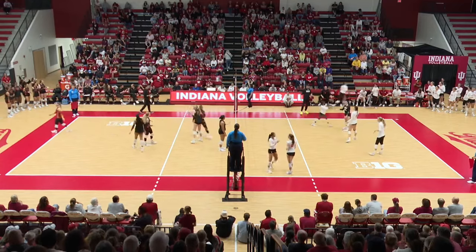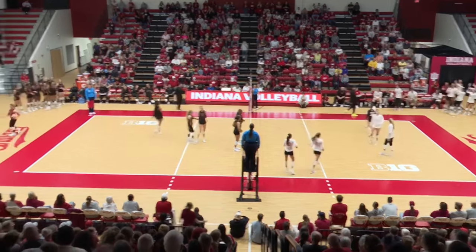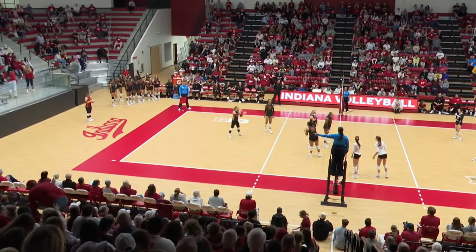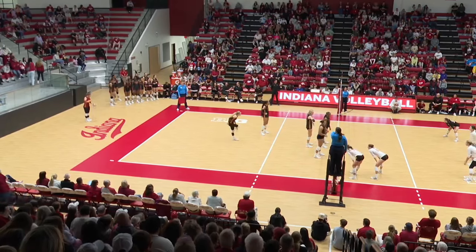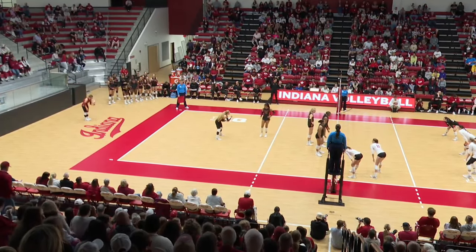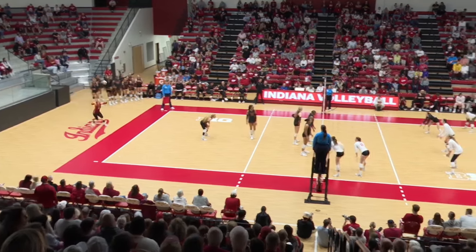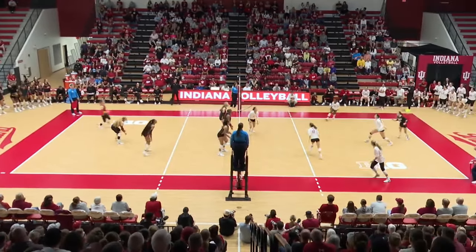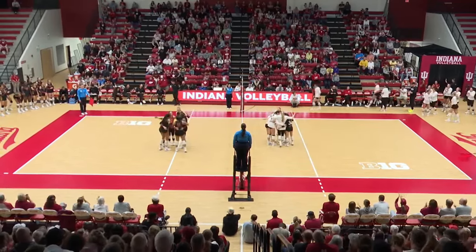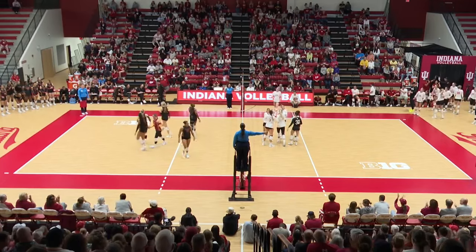This set, both these sets just going back and forth, but something that's plagued Indiana all year, just not able to finish in those 20-point to 20-point scenarios late in sets. They do a great job of competing the whole way through, but when it's time to win the set, it's tough to get over the hump. Hayworth plays out of system and finds herself a kill as it's 9-8 Hoosiers.